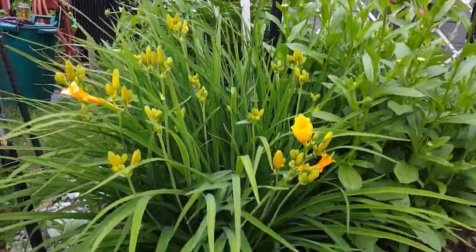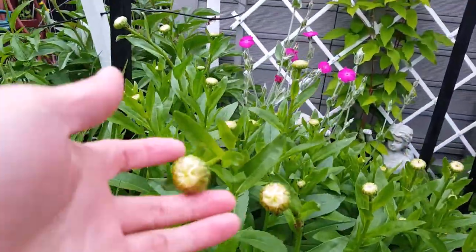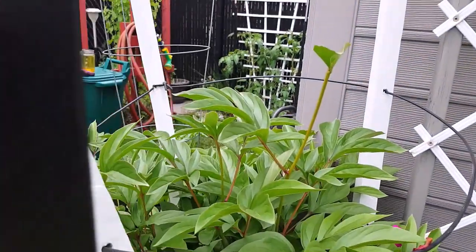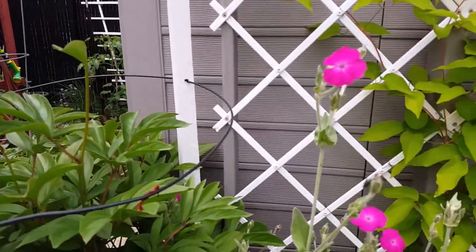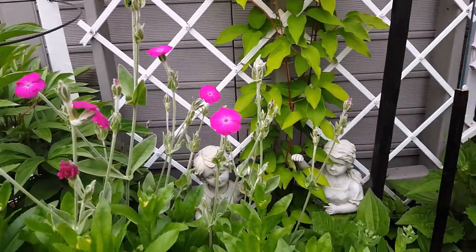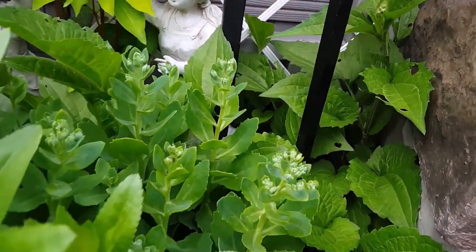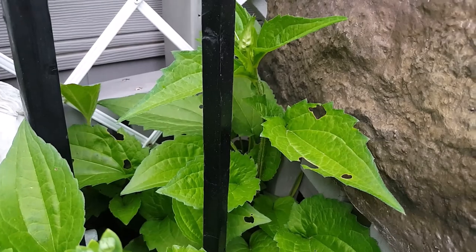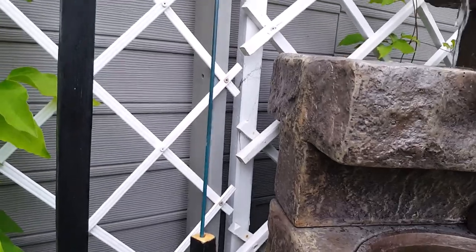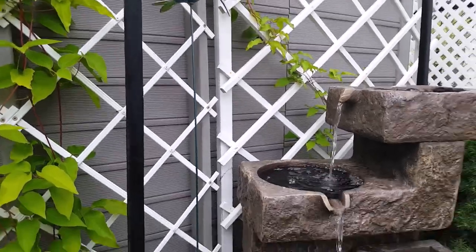We have the daylily and the Shasta daisy right here that soon are ready to open up. The peonies are finished blooming already, and we have the rose campion. We have the autumn joy in here hiding a little bit, and then the black-eyed Susan that soon is going to go up all the way until here, and it will cover the side of the water fountain.